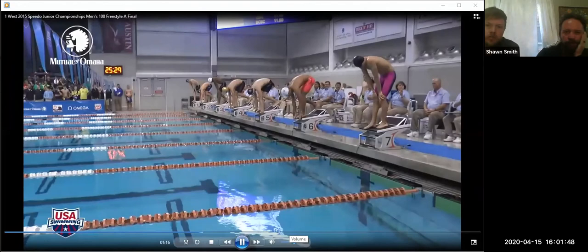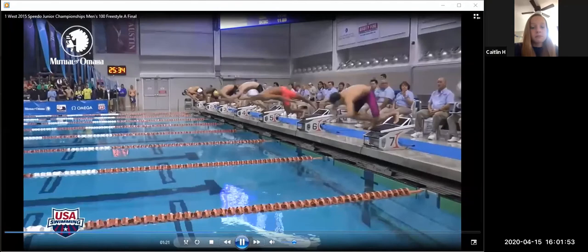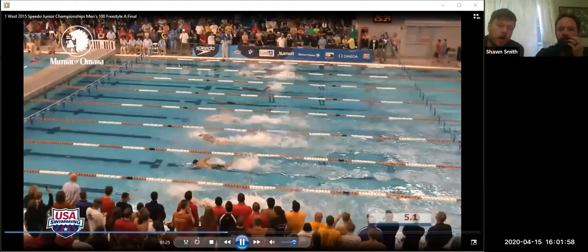And I want you to specifically take a look at, on every wall, he ends up being about 2 to 3 body lengths ahead. He's the last one that breaks the surface on every wall. So there he is up front.